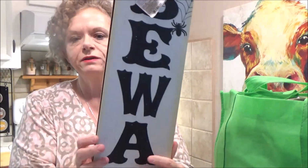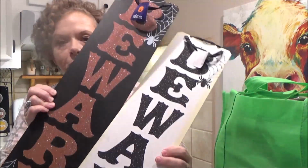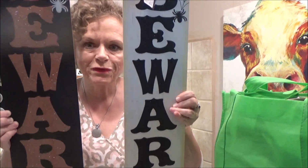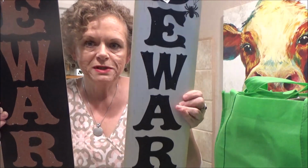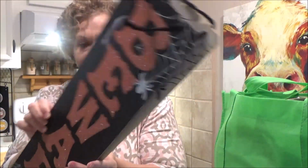But anyway, let's see. I got these two great signs. And these are great Halloween decor. I don't know if you can see them. They both say beware. One has a black background, one has a white background, but I didn't get them for Halloween. I'm going to want to use these. These would make great farmhouse signs. It's a great size, so I got those.